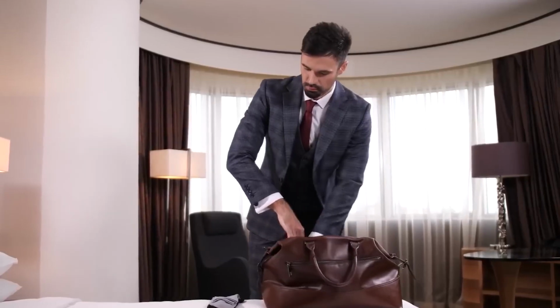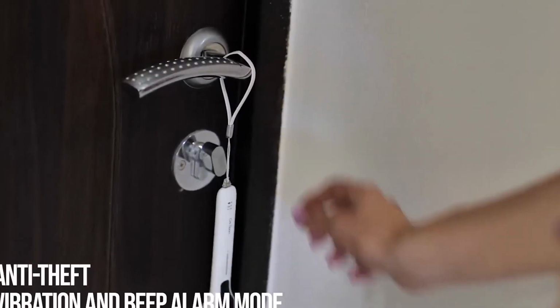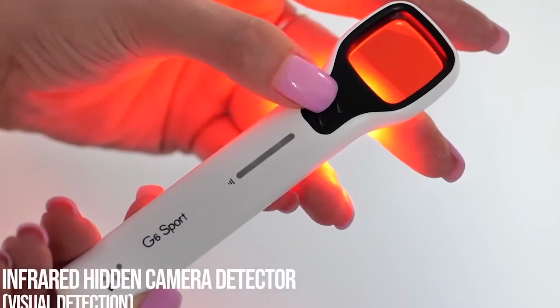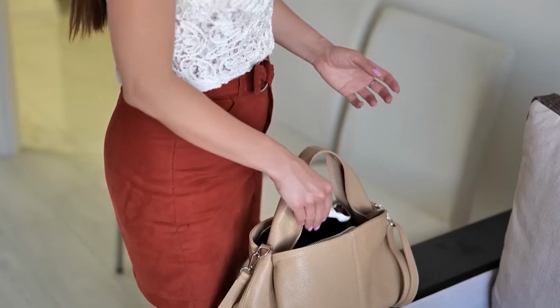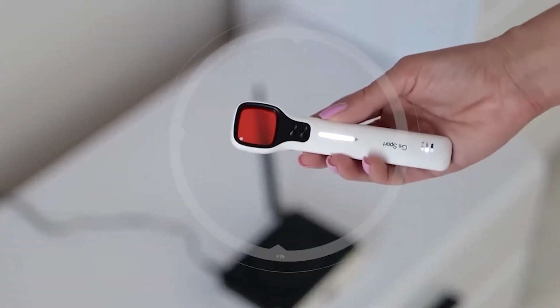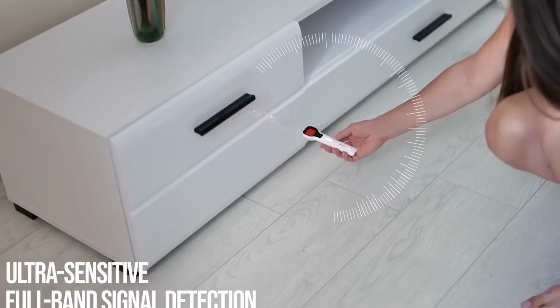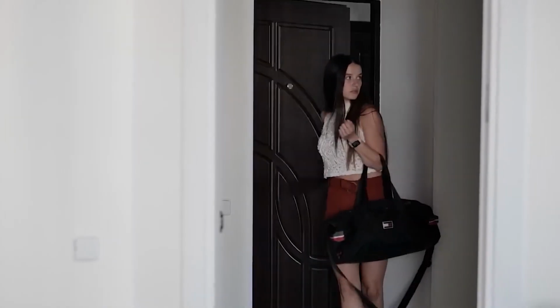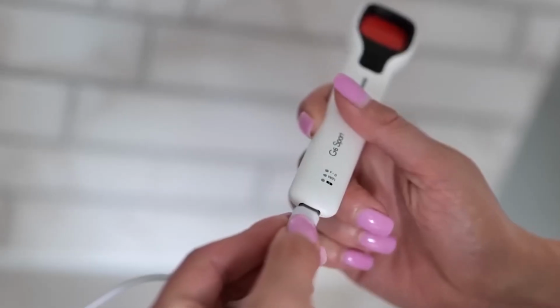But if you're into treasure hunting or security checks, the Voivee G6 detector is your go-to. With adjustable sensitivity and audio alerts, it ensures accurate detection of metal objects, making it versatile for various applications. Stay protected and detect hidden threats with these reliable gadgets at your disposal.